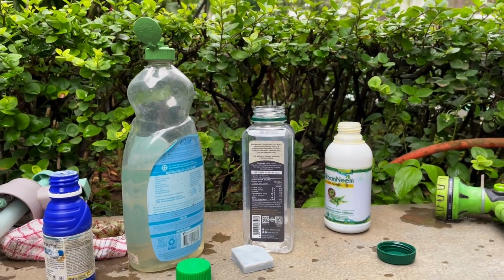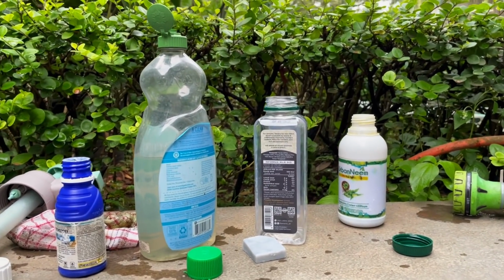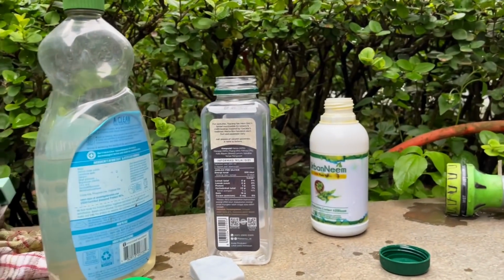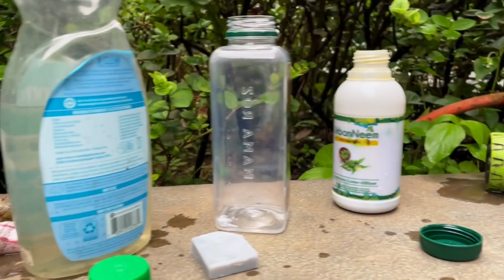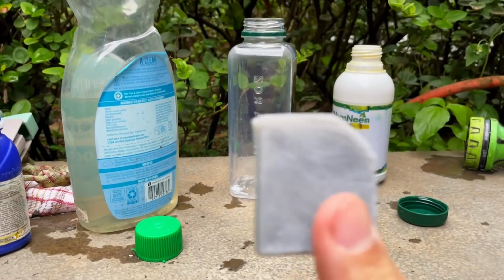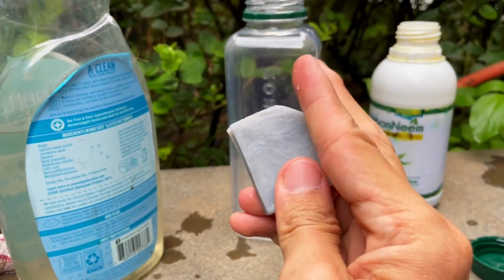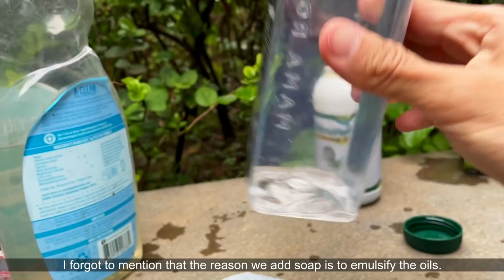All right, so the first thing that we're going to do is create a neem oil solution. I'm going to show you how I do it, and this is very, very important, and this works against all types of pests, whether it's aphids or mites. They work really well. So what I did was actually use some of my soap here. This is my insecticidal bar soap. I just took a pair of scissors and took a few pieces out, and as you can see, the few pieces are comfortably laying in there.